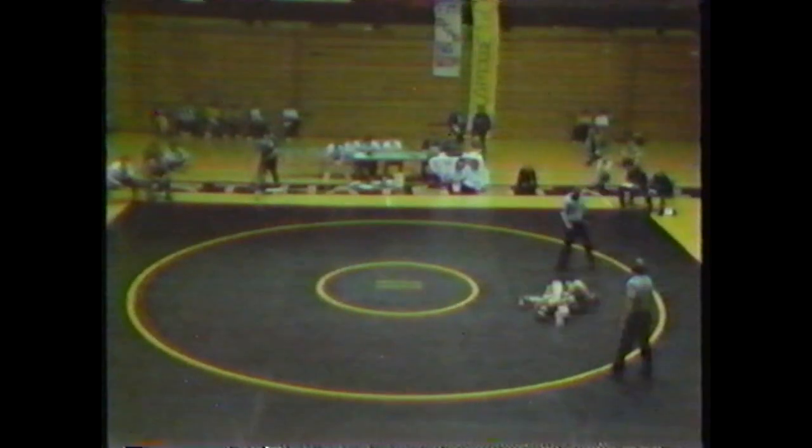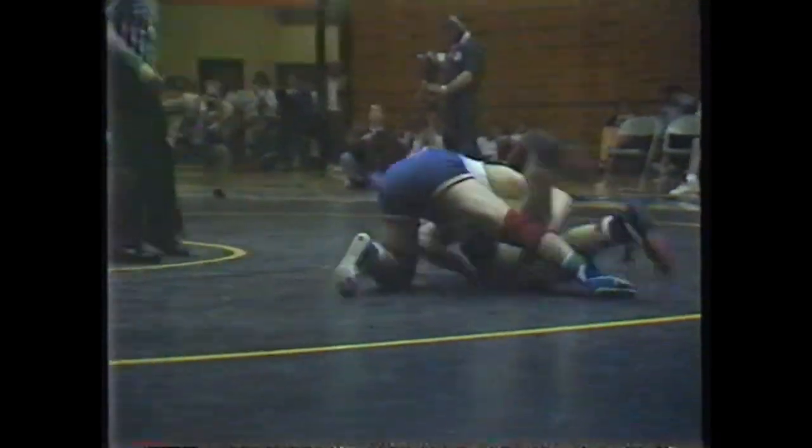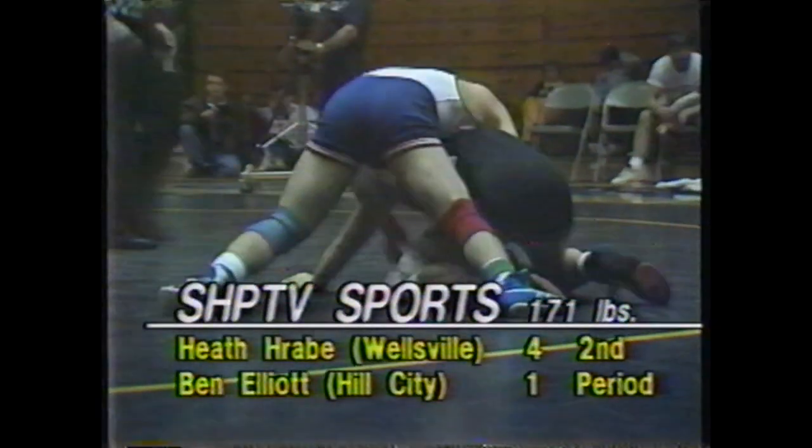Raby keeping a nice base though with his legs. Elliott tries to get him turned. Raby gets a reversal. As Elliott got just a little bit too high, Raby picked up a couple more. Makes it 4-1 now in favor of Heath Raby of Wellsville.